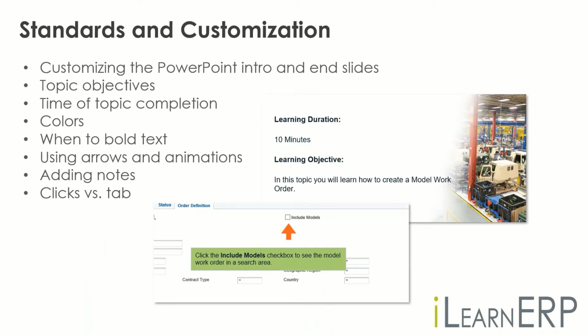Also, as part of the first phase of the project, we worked with Oshkosh to develop standards and customizations for all of the identified areas and topics. Some of these included, as you can see in a little snapshot there, customizing the intro and end slides with some of their images and colors. We also always outline the topic objectives and put the learning duration so students knew exactly what to expect. There are also things like colors and when to bold text and when to use arrows, and we documented this for them too, so that ongoing as an organization, they had those standards and their material would be consistent.